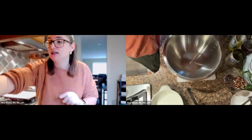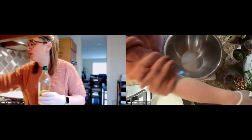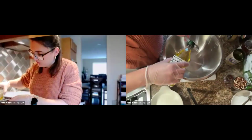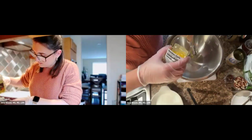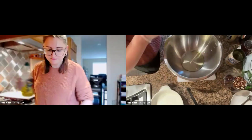We need, I believe, 4 tablespoons of oil, any type of oil. I have the olive oil here. I think the full recipe calls for 6 tablespoons. You use 2 to roast the veggies. So 1, 2, 3, 4.